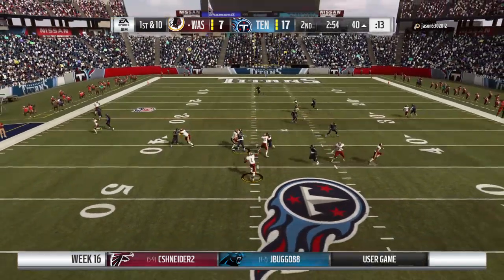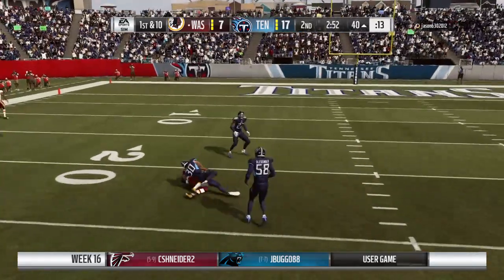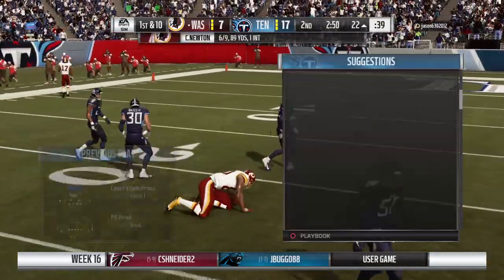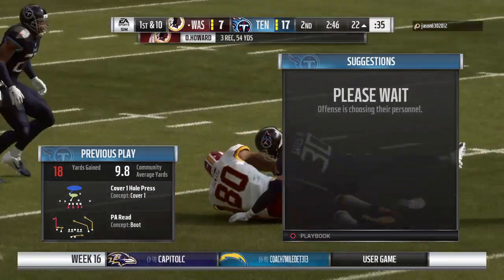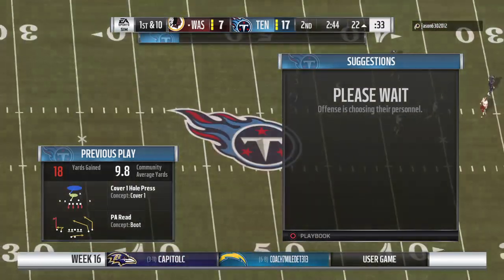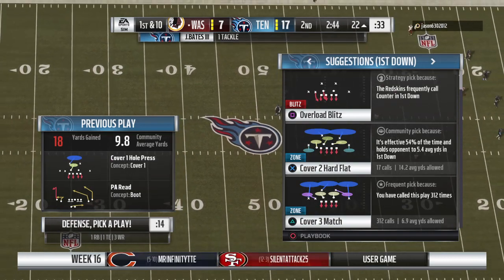Now it's Newton here off the bootleg. He's got his tight end over the middle, O.J. Howard. And brought down, but not before they're inside the 25. Another big hitter there. This one good for 18.